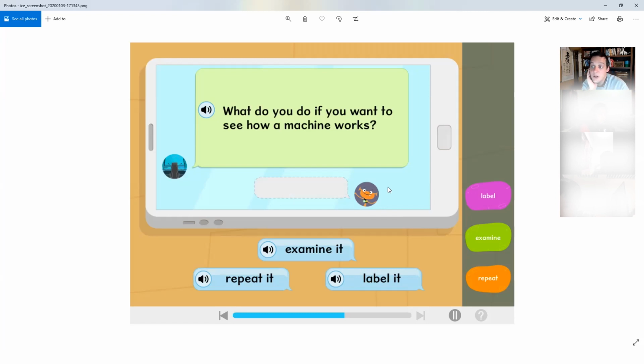Which one means to look at it? Examine. Yeah, we examine the machine.